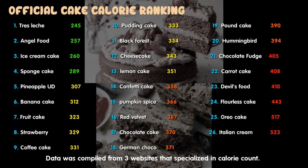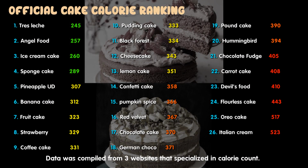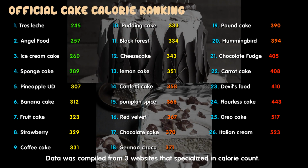Would you ever thought of flourless chocolate cake has almost twice the calories of Tres Leches cake? Italian cream has the highest calories. Or there anything else that surprised you? Let me know in the comments.